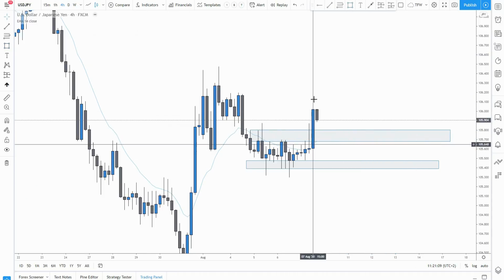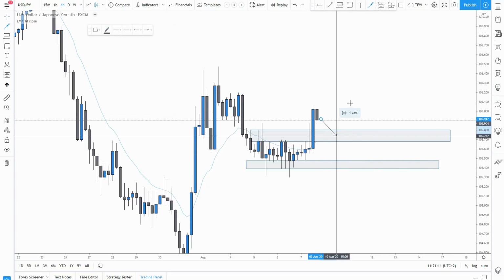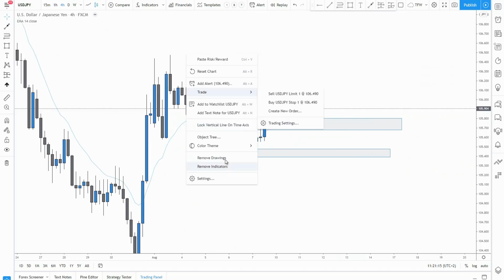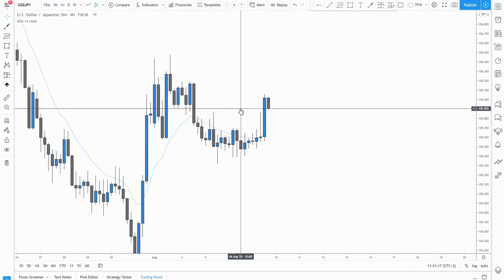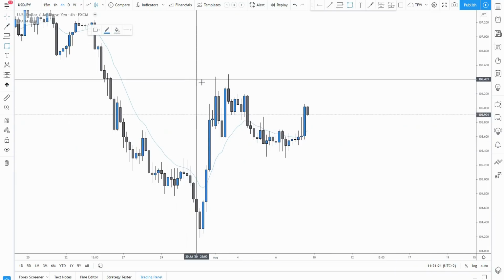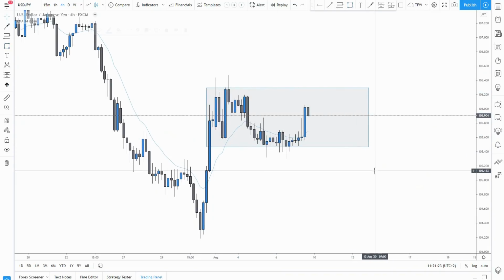So this consolidation is broken. So potentially all of the people right now will be looking for a retest and continuation up. But I really don't think this is gonna happen. So I will just let Monday play out, guys, on UJ, and then see what's gonna happen, because we're sitting overall in this consolidative box right here.